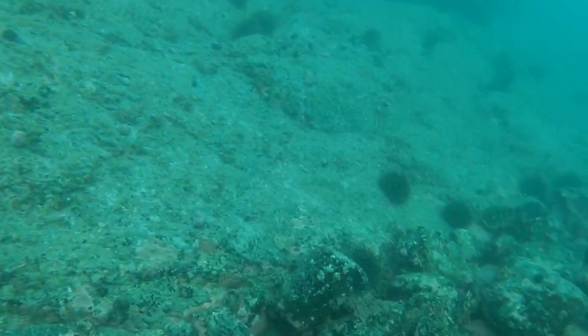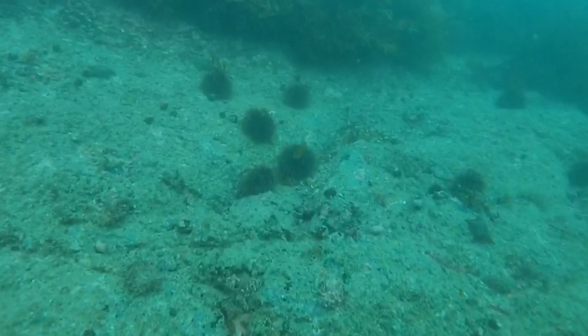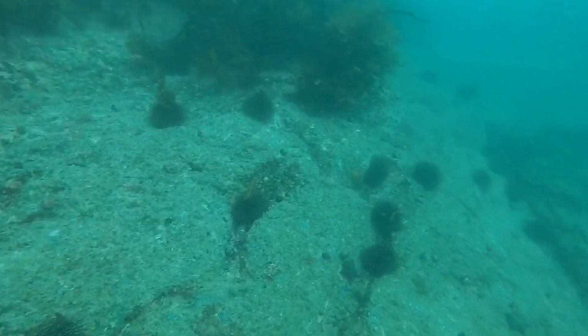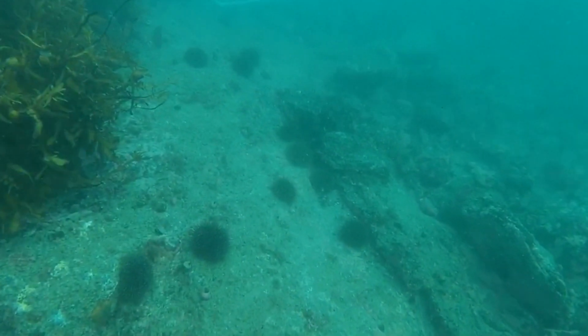And the biggest problem out here at the moment, or at least the one that we're taking a look at, is called kina barrens. So it's barren areas of rock where so many kina have come across, eaten all the seaweed and kelp, which is the basic environment that almost everything else needs to live and thrive in. And after the kina have been through, all that's left is bare rock behind them, so that's why it's called a kina barren.